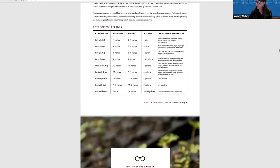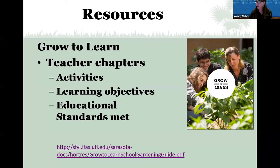And if you notice that I clicked on it and it's actually still living at the Sarasota Extension office. It's not being supported on EDIS anymore. So if you have to go look for it, I would go grab the Grow to Learn resource.